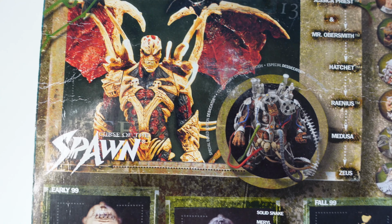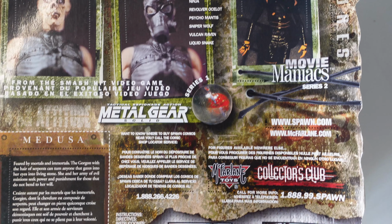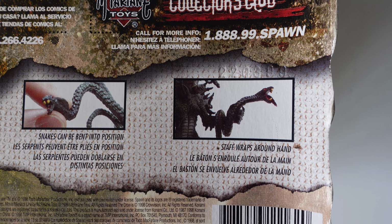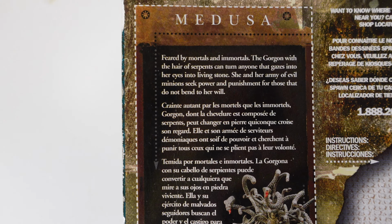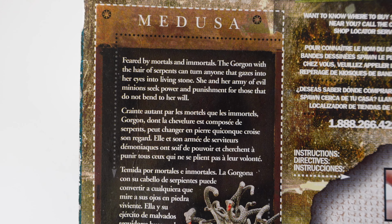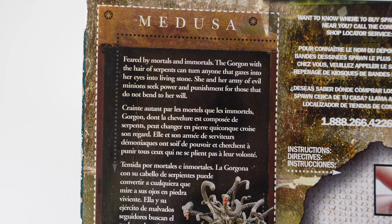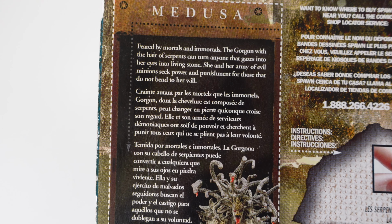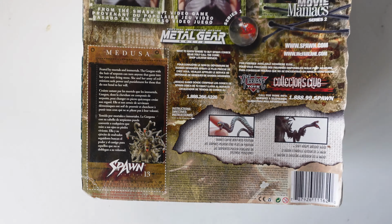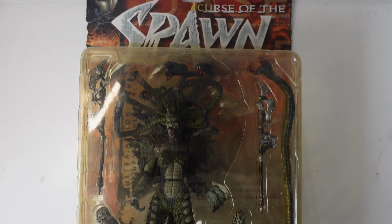Probably we've talked about this a lot already, so I won't say too much. I do wish that we had the bigger pictures of the characters, kind of like these ones. I don't know why McFarlane's putting these little tiny pictures for the Spawn ones that are his baby. So we've got snakes that can bend into position and a staff that can wrap around a hand. And we've got her little info card here. Feared by mortals and immortals, the Gorgon with the hair of serpents can turn anyone that gazes into her eyes into living stone. She and her army of evil minions seek power and punishment for those who do not bend to her will. So that's quite nice. I wish they actually made proper art cards instead of these little box cutout things. But anyway, let's get her open and check her out.